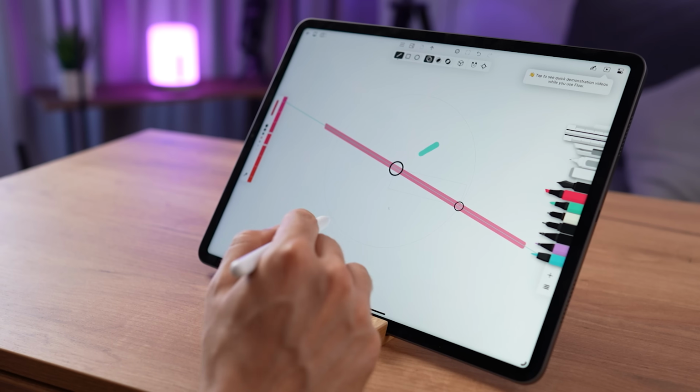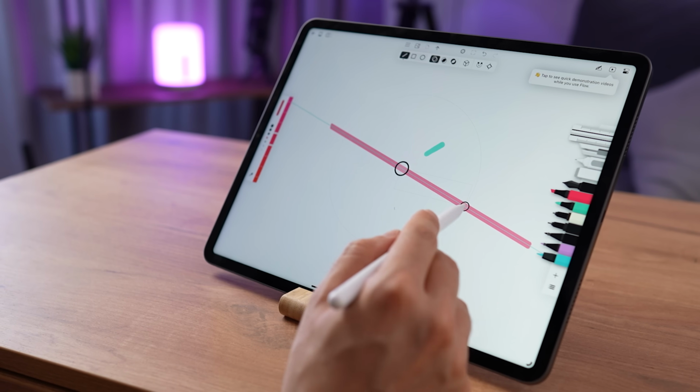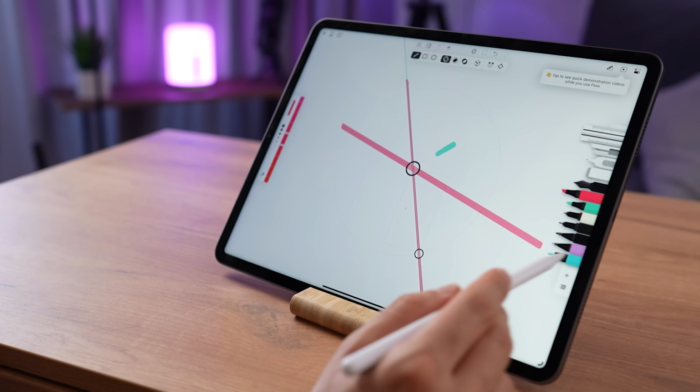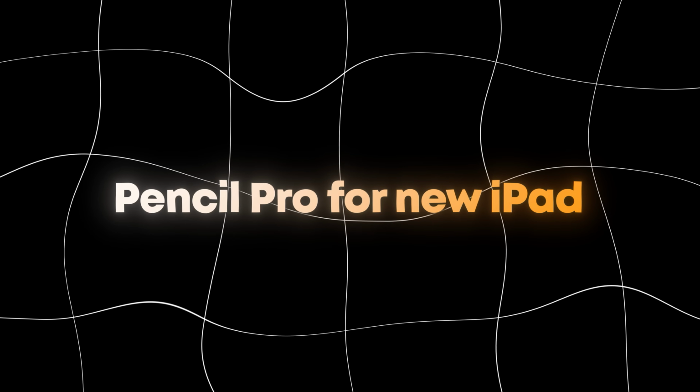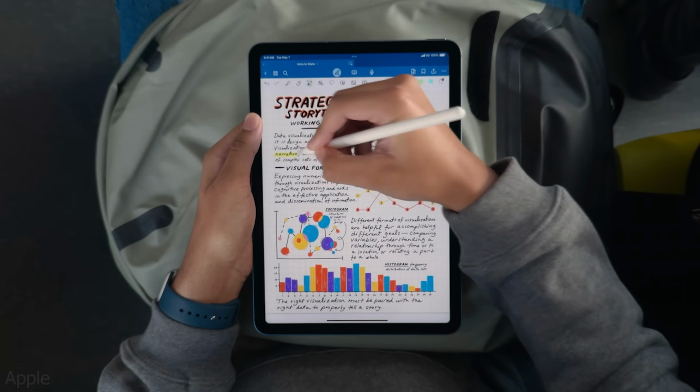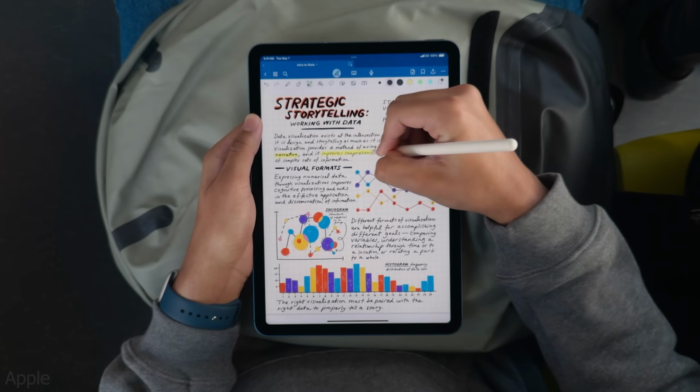This adds a whole new level of capabilities for artists, and even though I'm not one of them, I can still appreciate the thought that went into this. Yet there's one thing about the new iPads that I don't really like. The new Pencil Pro is only available for the newly released iPad, so if you want to get the ultimate drawing experience from your iPad, you pretty much have to splurge for at least the M2 iPad Air.